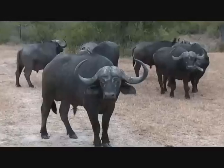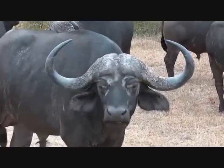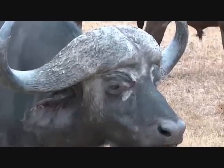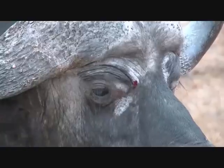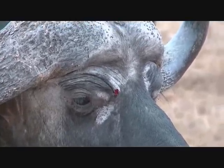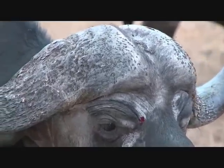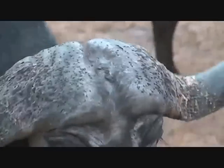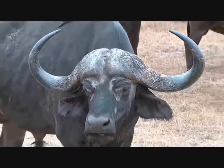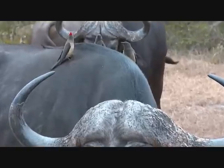This guy's got a little wound, a little wound to the right of his eye. It's amazing, those flies. Almost makes it look like the horn is alive. You know, I get irritated by a few flies. Imagine how these poor guys must feel with that amount of flies. And they do bite, especially the ears of the buffalo.